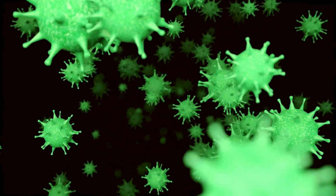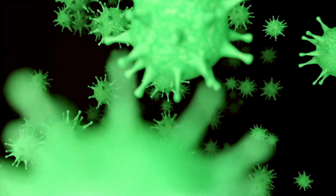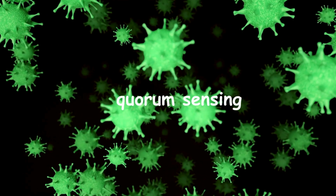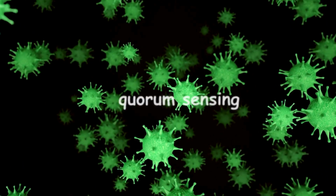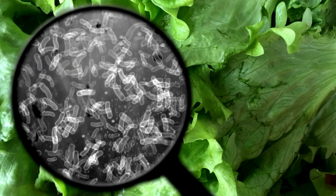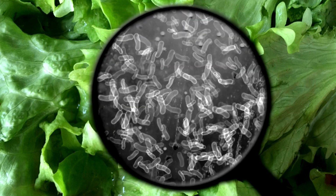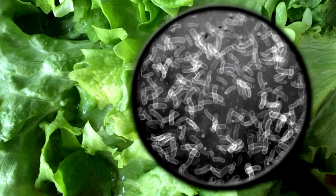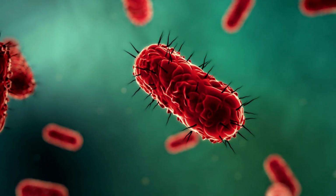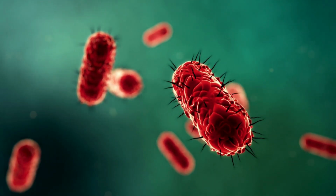One of the remarkable features of MRSA is its ability to communicate and coordinate attacks through a process known as quorum sensing. Imagine a scenario where bacteria can send chemical signals to each other, essentially talking and coordinating their actions. When MRSA bacteria accumulate to a certain density, these signals trigger the production of toxins and enzymes that enhance their ability to cause infection. This orchestrated assault can overwhelm the immune system, leading to more severe infections.